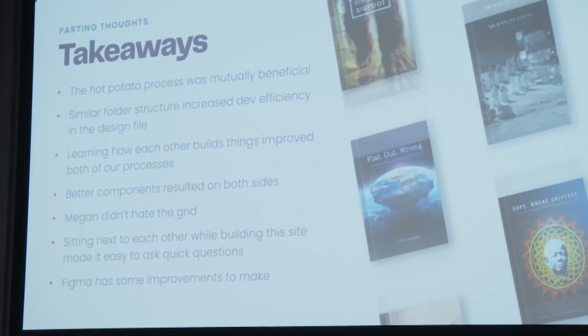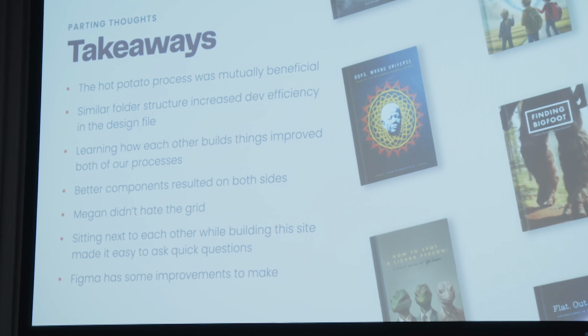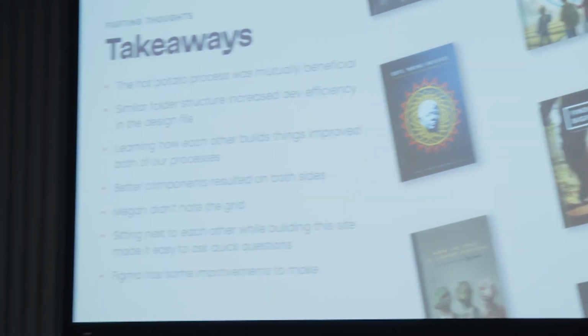Yeah, one part that I forgot to talk about with the hot potato process is that the idea is that developers and designers do physically sit next to each other. Obviously, that's happening a lot less since that article came out in early 2020.